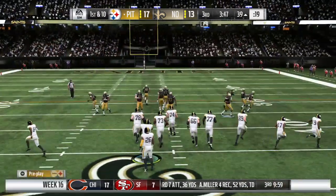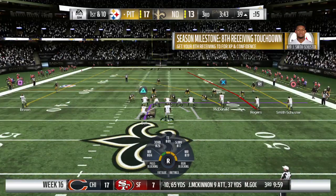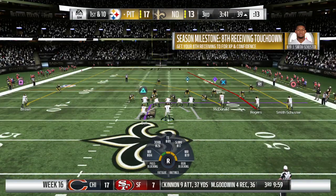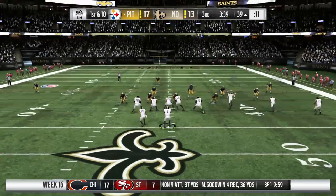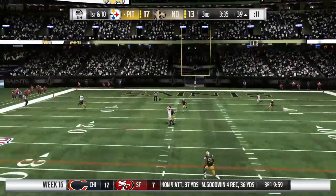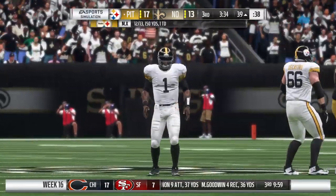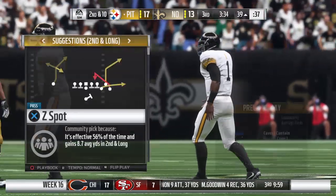So in Saints territory now, here's first and 10 at the 39-yard line. Here we go! 38! He'll drop to throw. He couldn't quite hold it. Got hit. Ball pops out, incomplete.